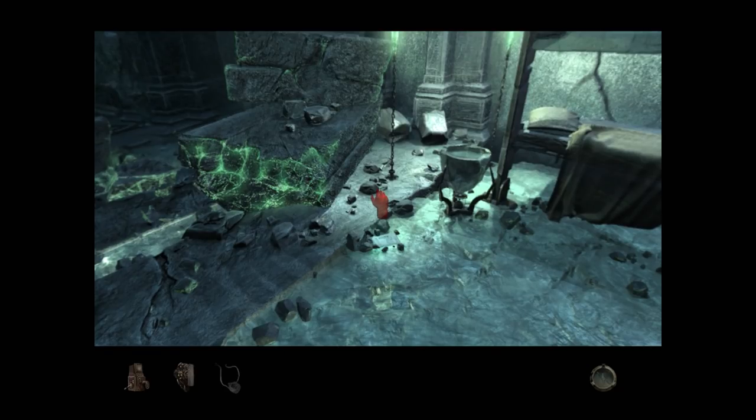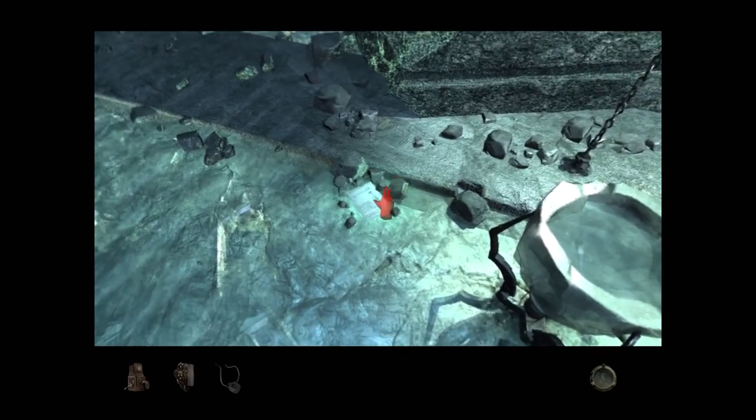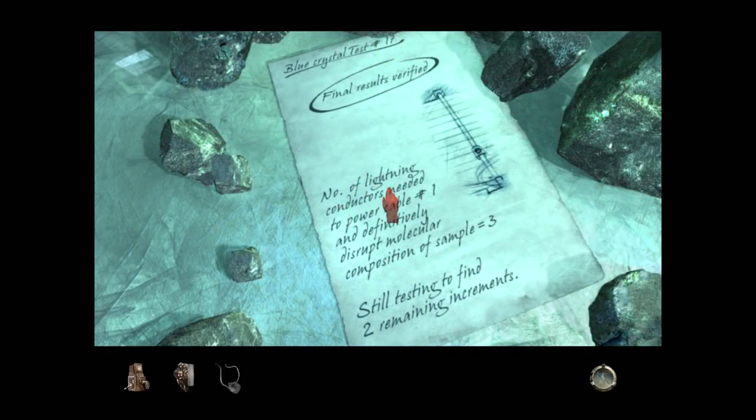Let's review this one, but I think I photographed this one too, so it should be one I already know, right? Yeah, this is the other blue crystal one. "Number of lightning conductors lead to power cable number 1 and definitely disrupt molecular composition of sample 3." Oh, power cable number 1 would be the one on the left. That's what these numbers mean. I was thinking of the cables feeding the power into the overall system, like before the breaker. But no, the number is probably which of the three cables, left or right. So the one on the left equals 3.